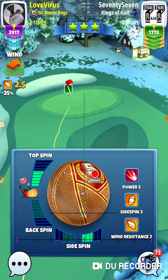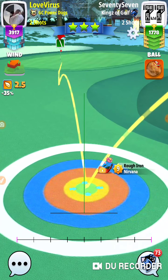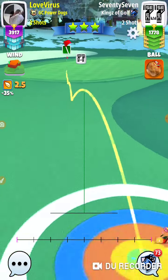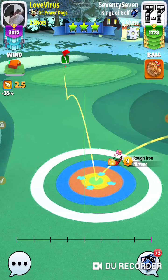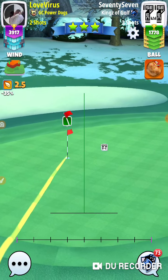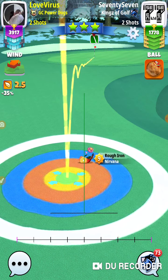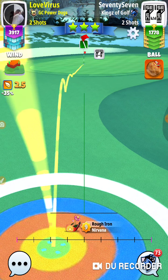What'd you go past? No, I mean, if it would have been on line with the cup, I think it would have stopped in the hole. It rolled a little bit past it, right? But it ended up 70 rings straight to the right. I hit it perfect and it ended up two whole squares to the right.